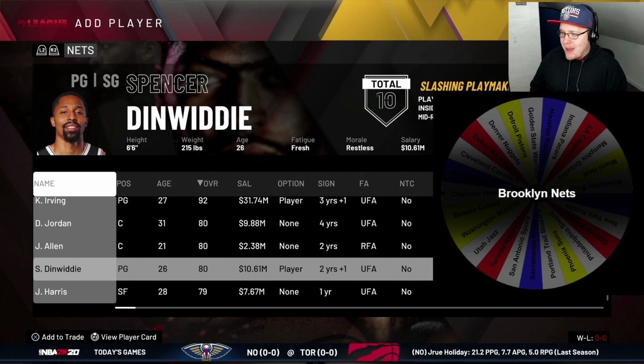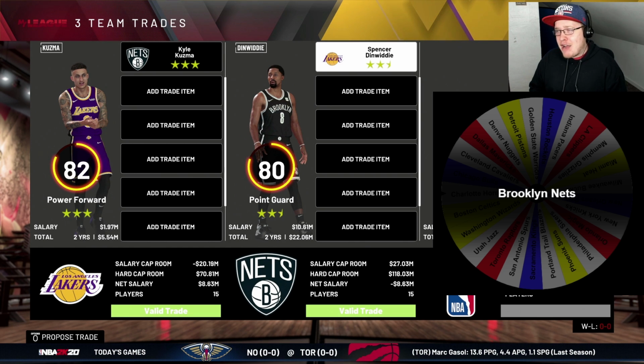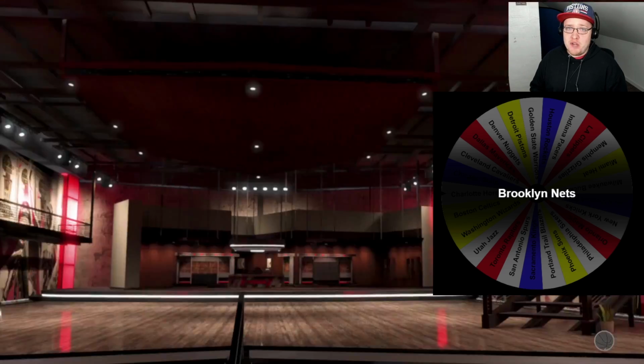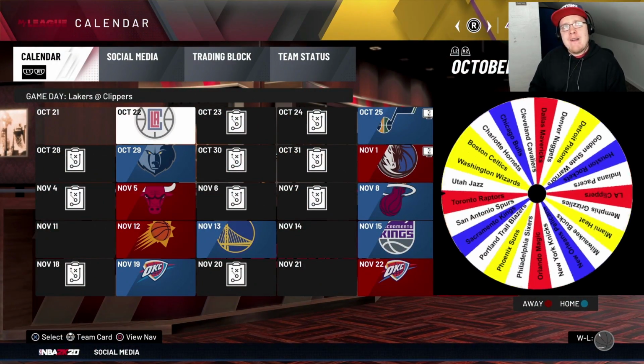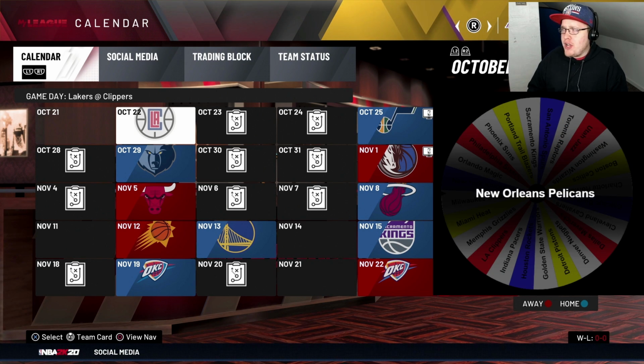But yeah, for Spencer Dinwiddie, this guy has been killing it with Kyrie out of the game, man. He's been absolutely killing it. It's been some beautiful basketball to watch from Spencer Dinwiddie. He definitely could and probably will. Well, I'd like to say he would win Sixth Man of the Year, but he's doing it as a starter currently, so I really don't know.